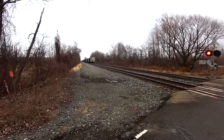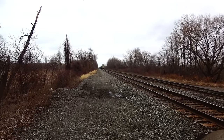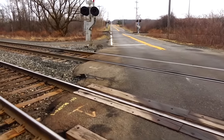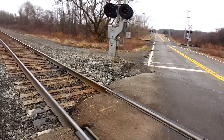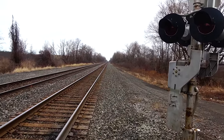A lot of barking seals on that train. I don't know if you heard me mention, but at the beginning it looked like there was smoke coming from the one side of the locomotive, lead locomotive's traction motor. I'm gonna go on this side and zoom in and see if we could see any smoke. It's a 2 mile long train, so it'll be kind of hard to see, but you never know, you might see some smoke trailing.